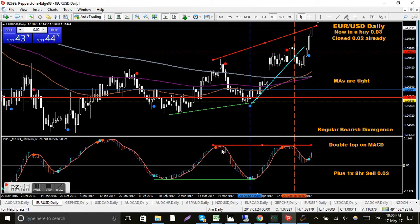I've got a double top on the MACD Platinum. It gave me that sort of regular bearish divergence. I was in a sell in this area here. It was stopped out. It stopped across those highs there, and it's just kept on going. So that sell did save me a bit, but it's not to worry, we'll be right.